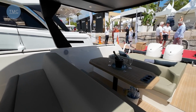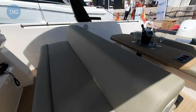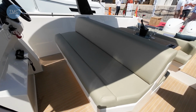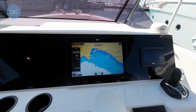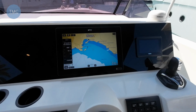So we've got this seating area, which I'd say is probably good for about 6 people. Maybe squeeze a couple more in if you wanted. And then you've got this nice big, I would say probably triple helm seat. And it's a lovely, clean, clear design. So this is literally hull number one. When we do a world premiere, quite often we don't get hull number one, but this is the real deal.